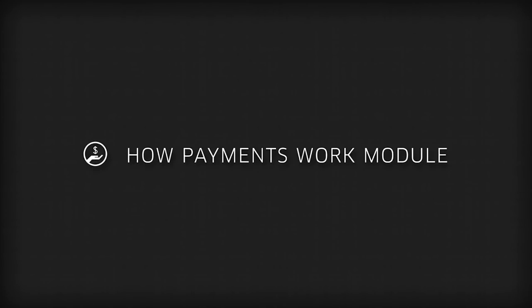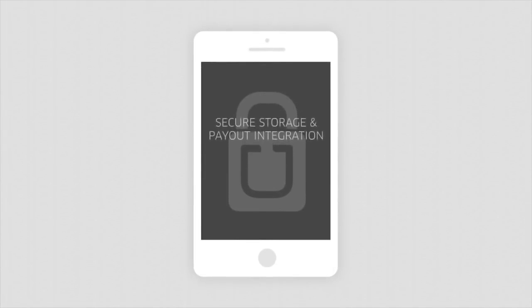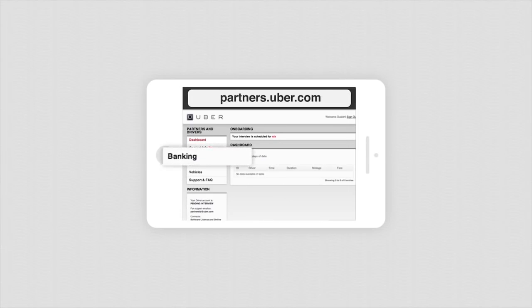Payment method. Getting paid is simple and convenient with our Vault. Vault provides secure storage and payout integration for partner tax and banking information. You can go to vault.uber.com at any time to set up your direct deposit, or click the banking tab on your partner dashboard at partners.uber.com.